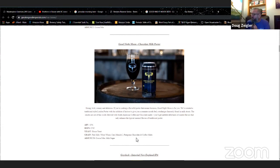This is out of Williamsburg, Massachusetts. I'd never heard of them before. Oh yeah, I haven't heard of them either. London style porter with lactose, creamier feel. So they're trying to make it like a milk stout. This one's kind of all over the place, but they're trying to make it like an imperial stout at 11%. That's a freaking imperial stout, that's not a porter. I guess imperial porter is not a style, but that's where we're at here.